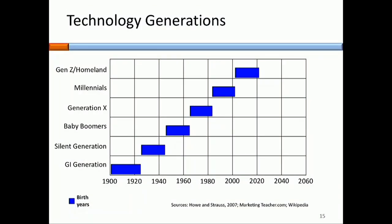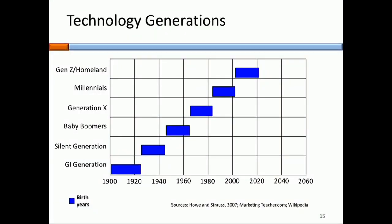So we have these named generations, and these are the age bands in which these people were born. This is me. I'm in this generation. I was born between 1940-something and 1964, thereabouts. I won't tell you exactly when, but I was born in this age band, so I'm a baby boomer. My parents were in the silent generation, born between 1930 or so and 1945, end of the war.